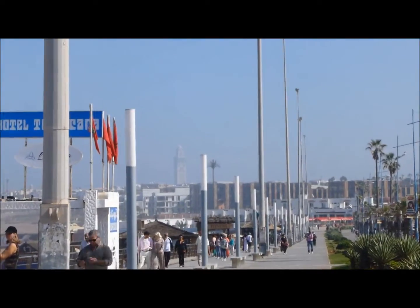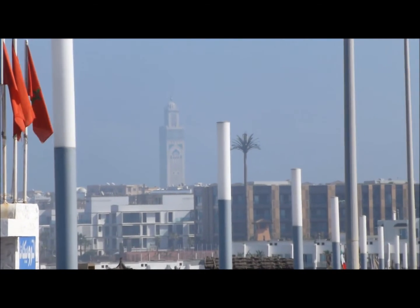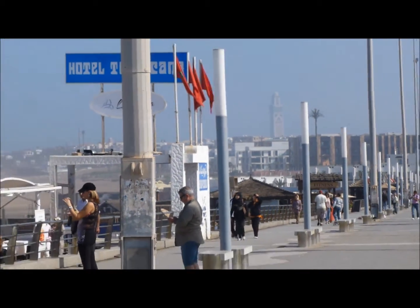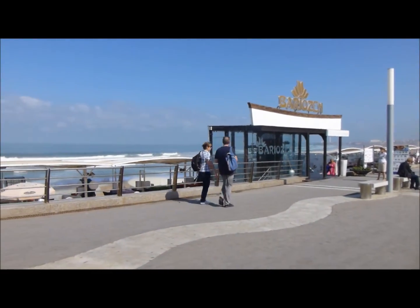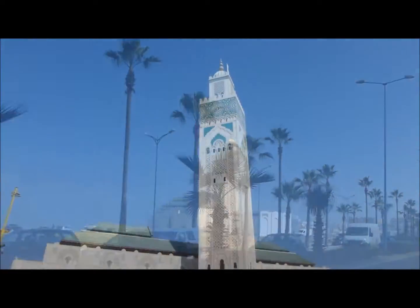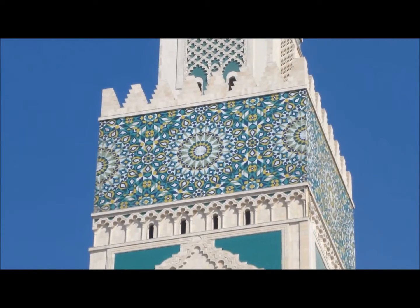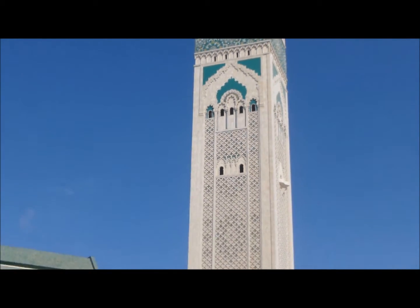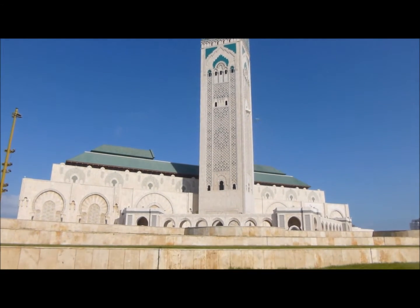Off in the distance, see the minaret from the Hassan II Mosque. Second largest mosque in the world. The minaret is 656 feet tall. Okay, we're a little closer. Get to see some of the detail at the top. And it's Friday, so the white flag is out and calling everyone to worship.